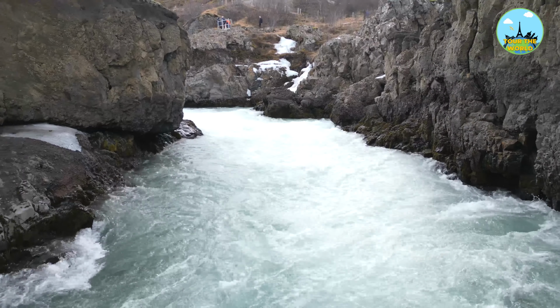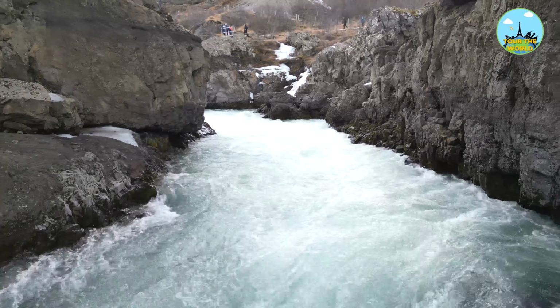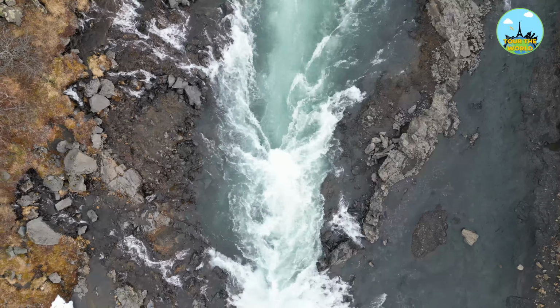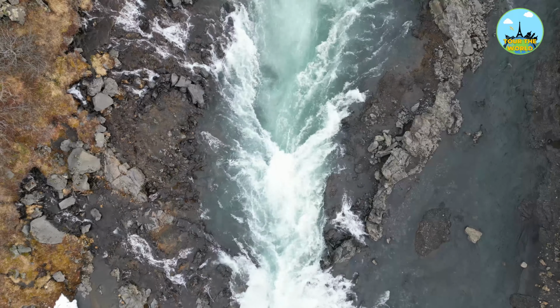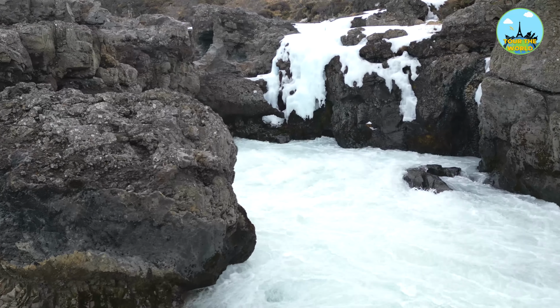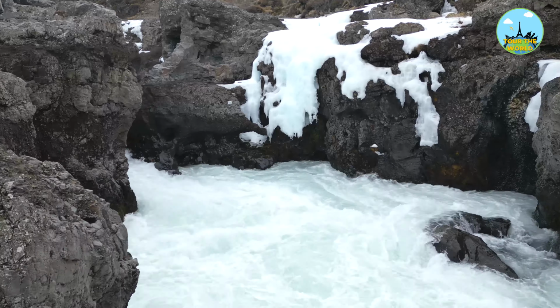We paused here on a hilltop to enjoy the crystal-clear water flowing through the rocks, surrounded by snow-covered hills. The water was so clean, creating a mind-blowing view. These waterfalls were surrounded by amazing snowy hills.